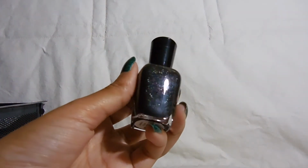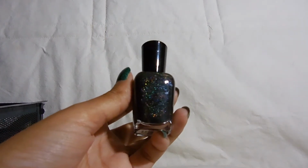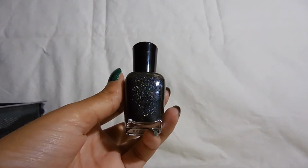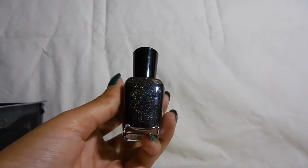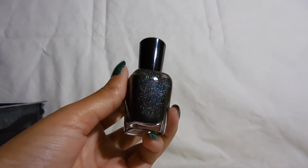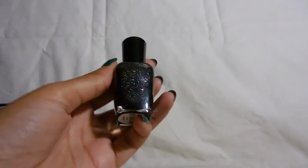Okay. The next one I have is Storm, and this is the black one with the holo in it. It's gorgeous, really smooth. It was almost completely opaque in one coat, or maybe it was opaque in one coat. It was amazing. And the black is so deep and black and just beautiful, and the holo, amazing. Scattered holos from Zoya are the best out there, I think. So this one's Storm, and I'm so excited that they added new ones. It just gives me hope that there will be more in the future.